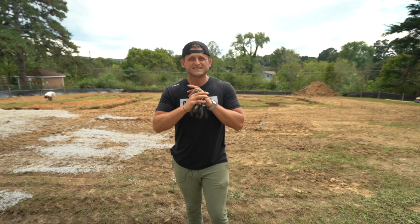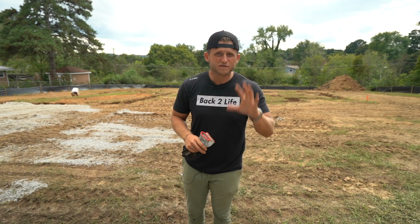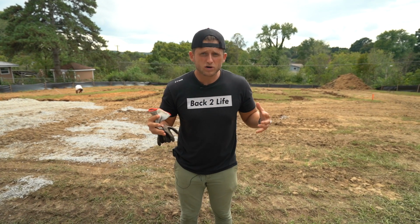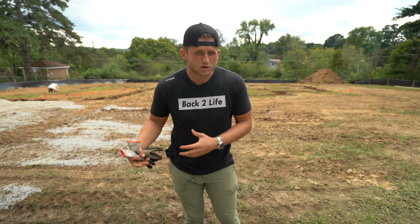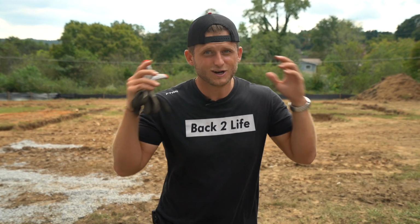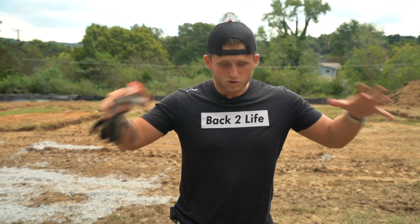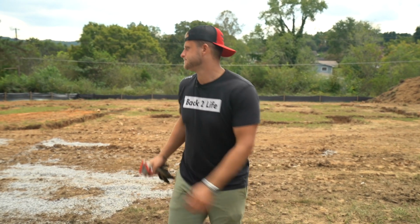But anyways, we got the entire footer dug. We got the rebar down. We went with 5/8, number 5, and we did 3 of it with triple chairs. That is like way overboard, and that foundation is gonna go nowhere. But my brothers and my dad build custom homes, so I'm doing it the right way and only the right way. So anyways, we're gonna show you what this footer looks like with the drone footage, show you what the entire finished process looks like, and then we're gonna get to pouring. So let's get to work.